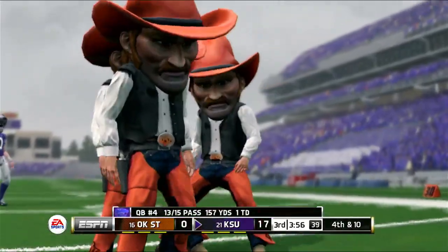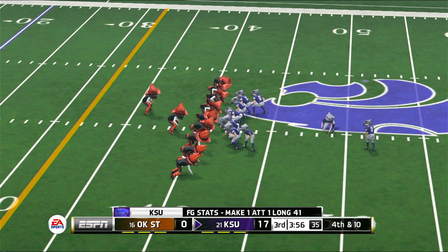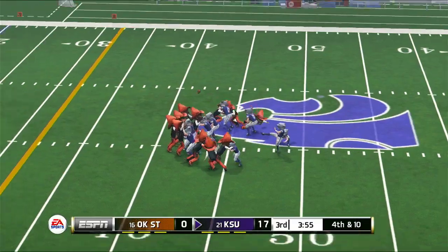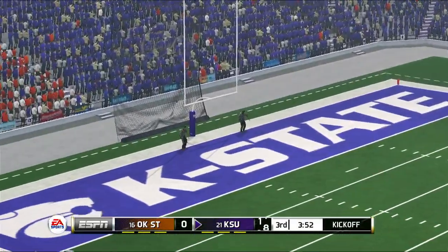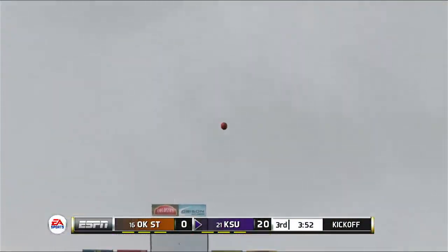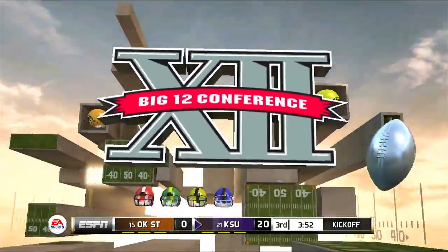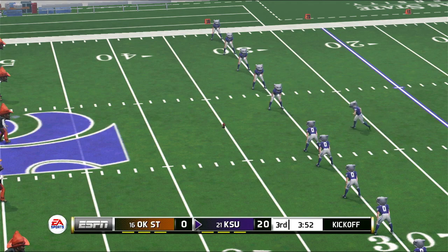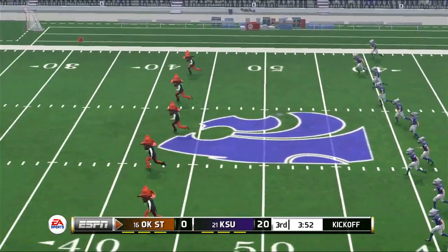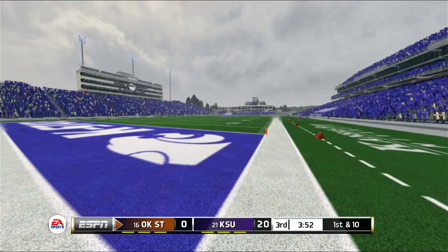Quarterback's got to do a much better job of being able to read that defense and make quicker decisions. And especially when the defense starts to get pressure, you've got to either get rid of that football or check it down or take off and run with it. It's up. Looks long enough. And he got it. They line up to kick this one away. Excellent kick. This one's going to be down in the end zone for a touchback.